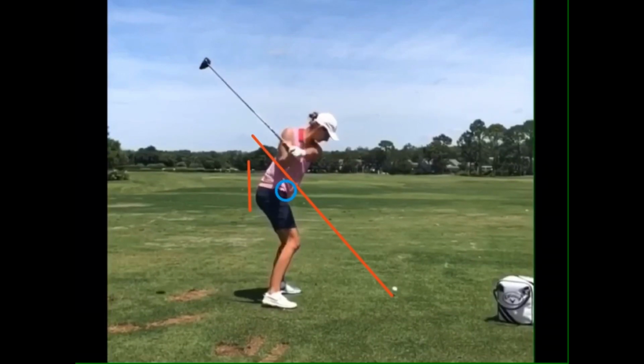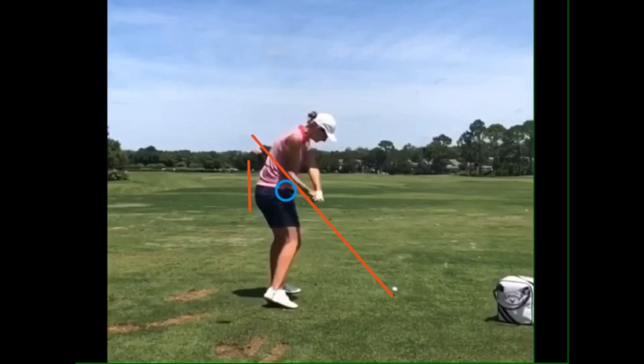Where most people would mess this up, the right hip would start to thrust, and the club would probably drop further behind you and get stuck, but not her. She does a really good job of clearing that left side and letting the club shallow nicely without getting too far behind her. Right in this position, I crudely drew a little plane line for more or less impact position.